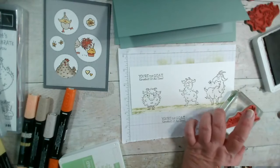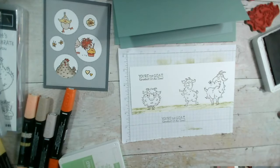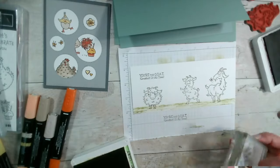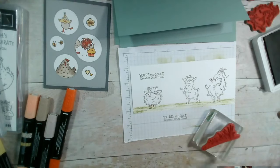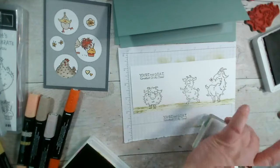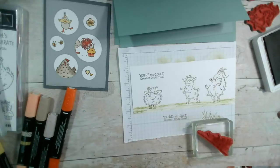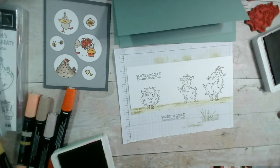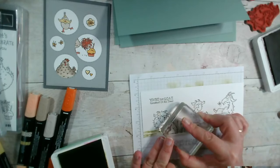Yes, I don't want it in espresso. Oh dear. Right, here we go. Let's try that in Pear Pizzazz. Okay, so like that. Let's see what that looks like, just stamped as is. Yeah, that works because it's quite scratchy, for want of a better description. It doesn't matter that it stops quite abruptly. There we go.